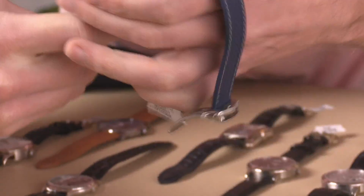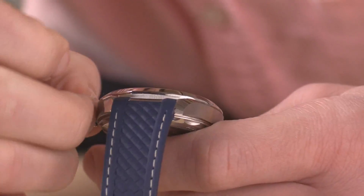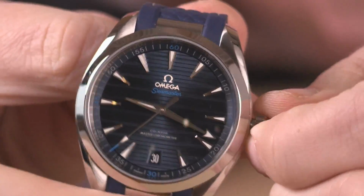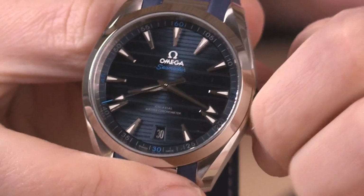Now, the timepiece features an interesting refinement that sets it apart from the caliber 8800s that you'll see, for example, on the Diver 300 meter. And it has this independent setting hour stepper, so I can set the hour hand, and note how the date is jumping back and forth.